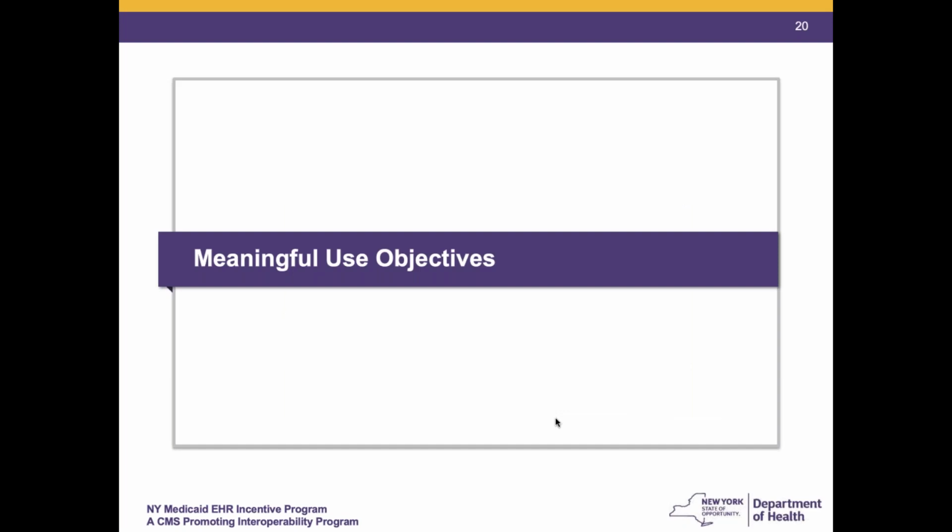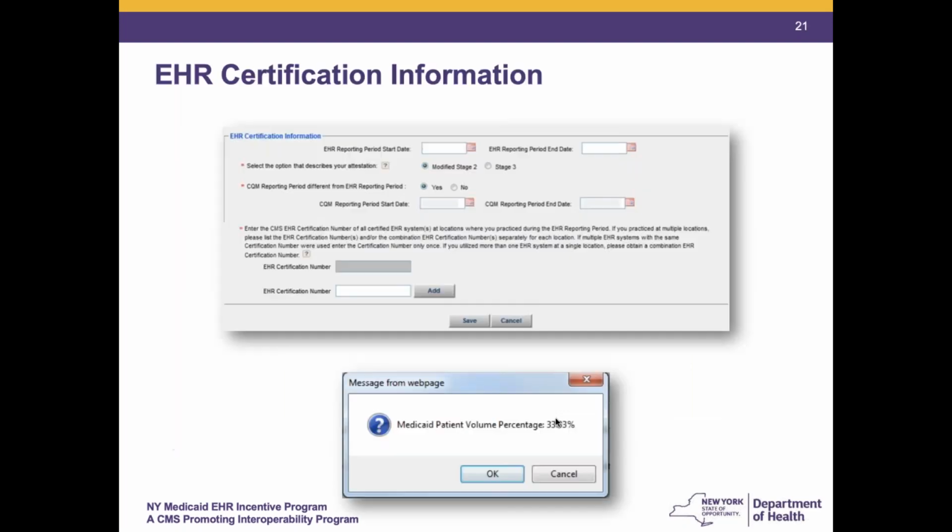Next, we discuss an overview of Modified Stage 2 Meaningful Use Objectives. EHR certification information. This is where you start entering meaningful use information, including EHR reporting period and CQM reporting period. These dates must be within calendar year 2018. For 2018, they have options to attest either to Modified Stage 2 or Stage 3.